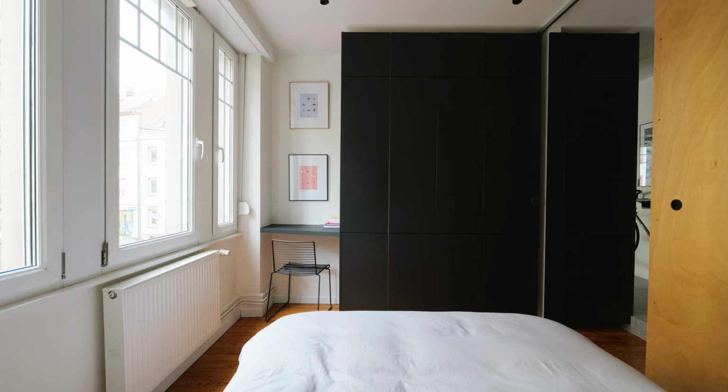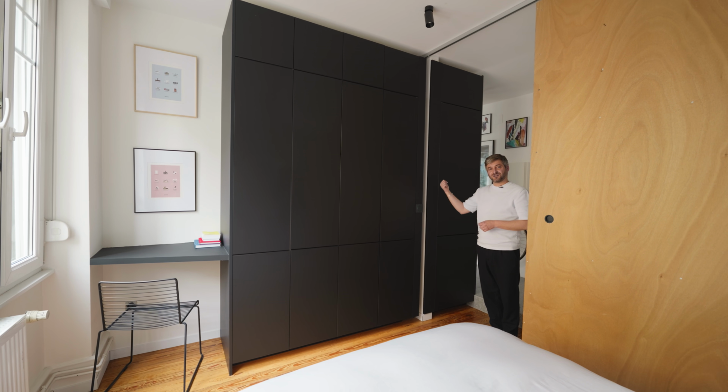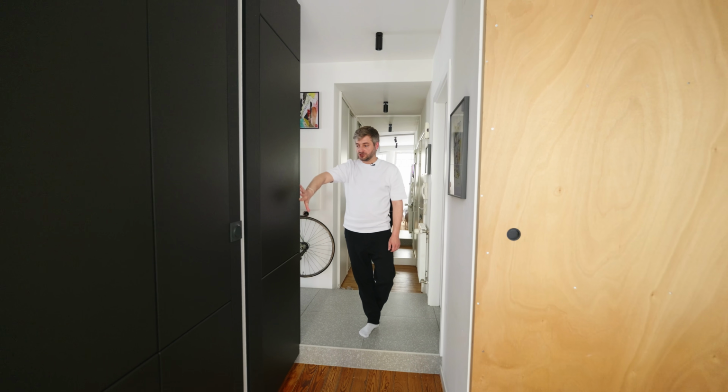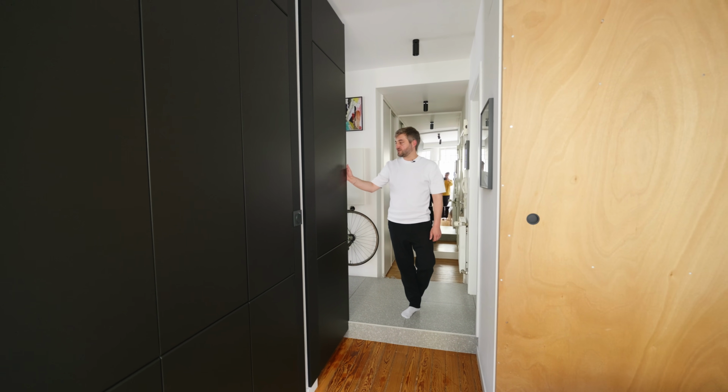The black unit that is at the center of the apartment houses the kitchen on the living room side, and on this side it's all wardrobes. You can see the special cupboard here, which I designed for my partner Valentin, who's a flight attendant.